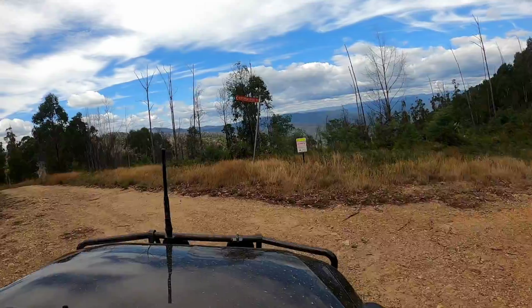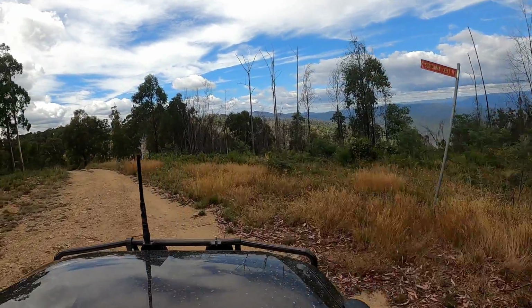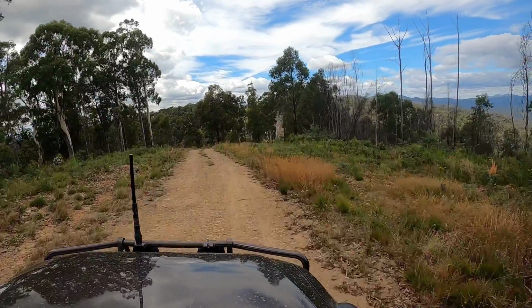So as you just saw on the screen there, we've reached the end of the Scotchman Creek track, and now we're on the Buffalo Range track.